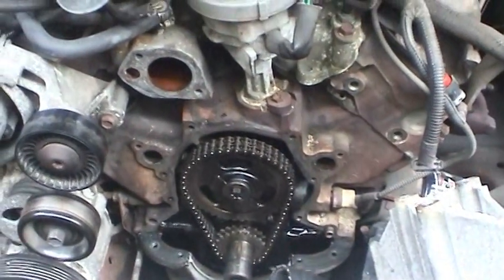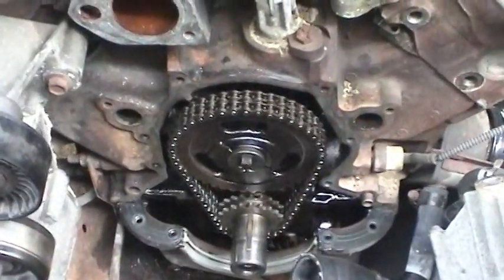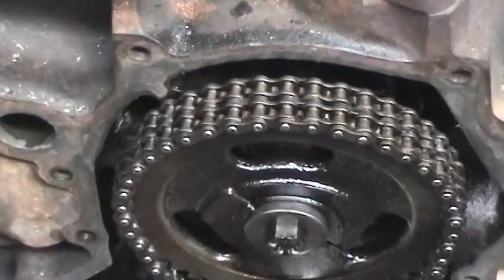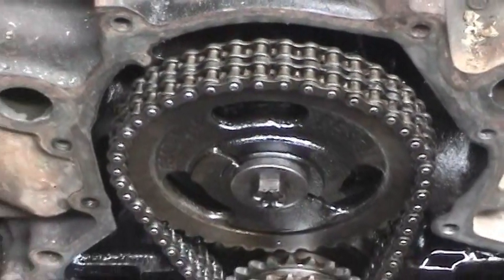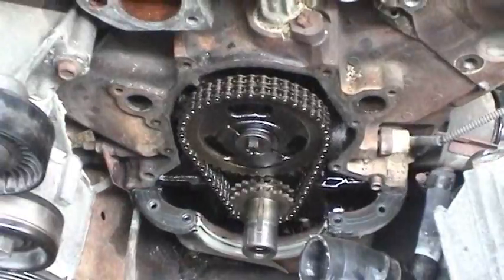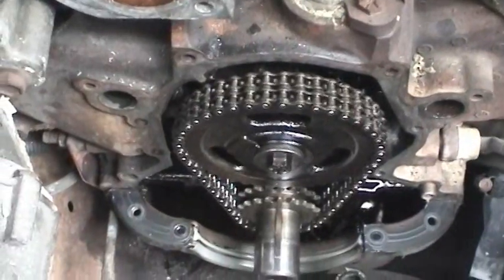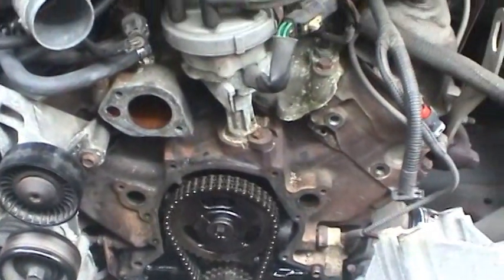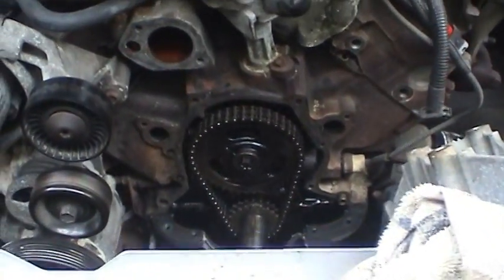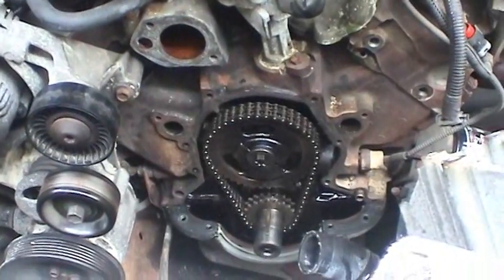One of the surprising things I've learned about this engine is that it does have a factory installed true double roller timing chain. Usually I'll put those on as I do this job to replace the silent chain, but that's pretty encouraging. That makes this a pretty heavy-duty little engine. You don't often see factory installed double roller chains on these things. So next thing we're going to do is take some RTV silicone and install the gasket on here and then begin putting this thing back together.